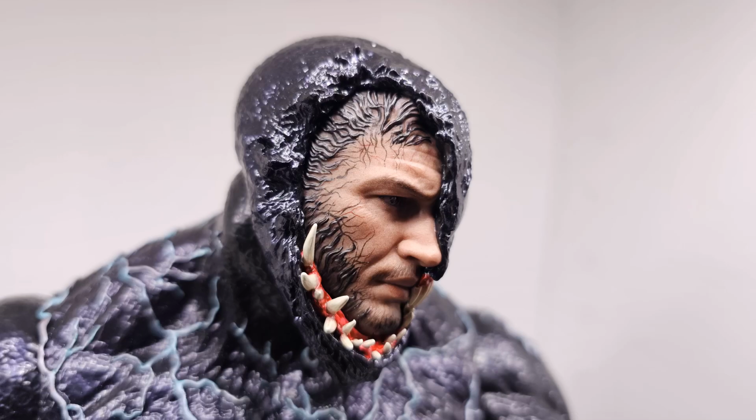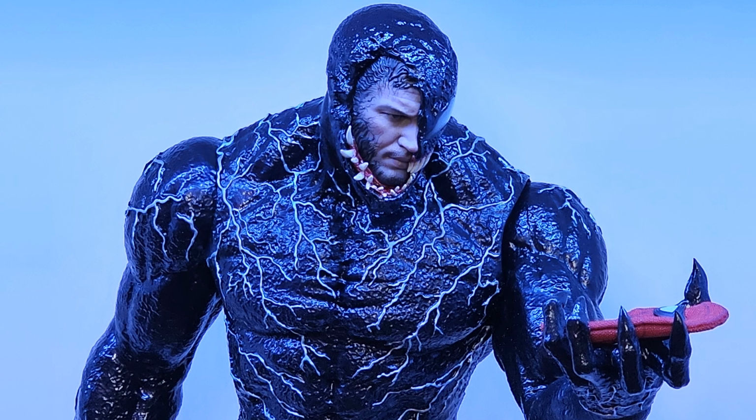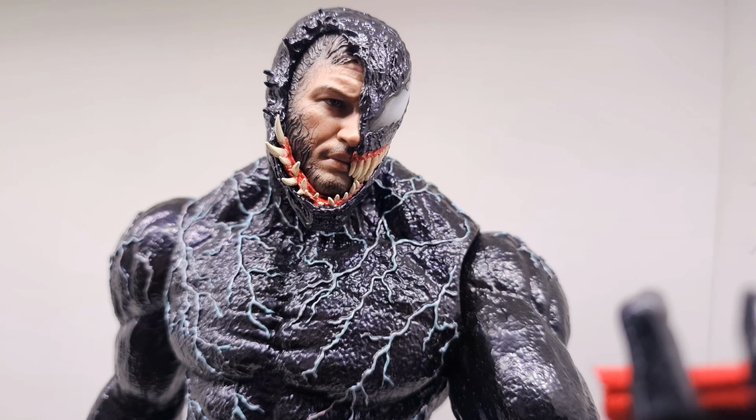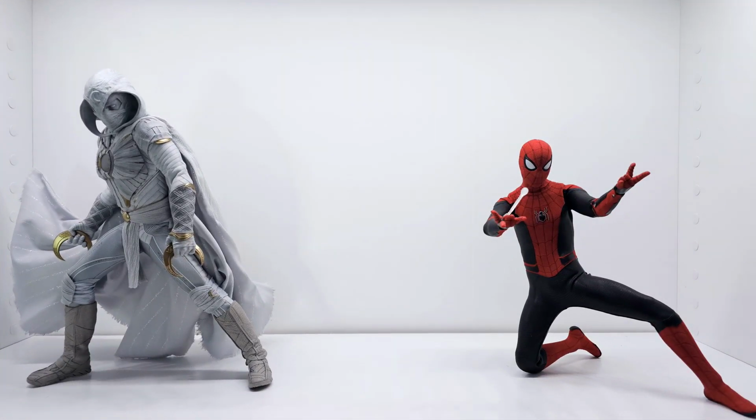Now this is actually the Venom 1.0 figure, but I bought the head sculpt with the Tom Hardy likeness from Lane Kramer out there in the collector community. Thanks to Lane, big shout out there, and I love this look. To me, honestly, ever since I got the Tom Hardy likeness there, that's what's been on the figure, and it's really brought it to life for me. And I'm going to show you why I display it that way here shortly.